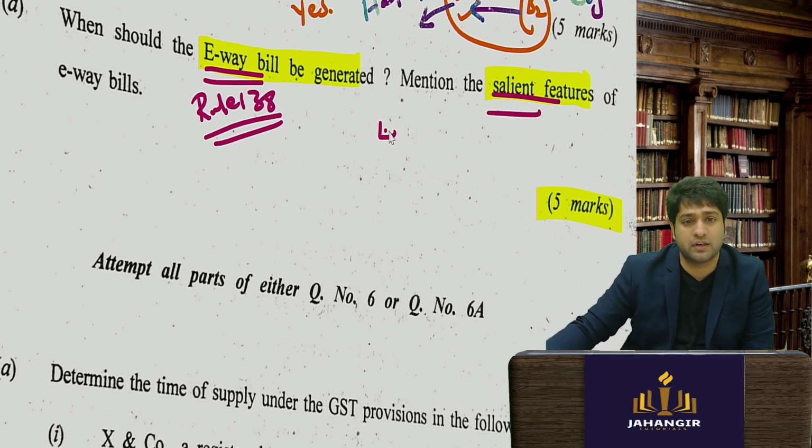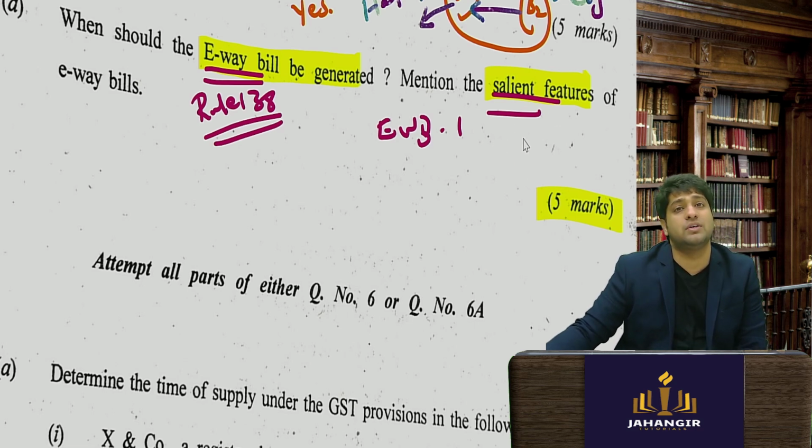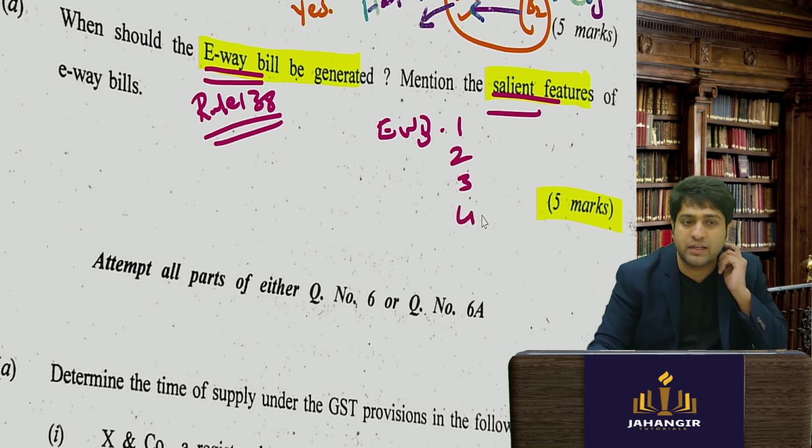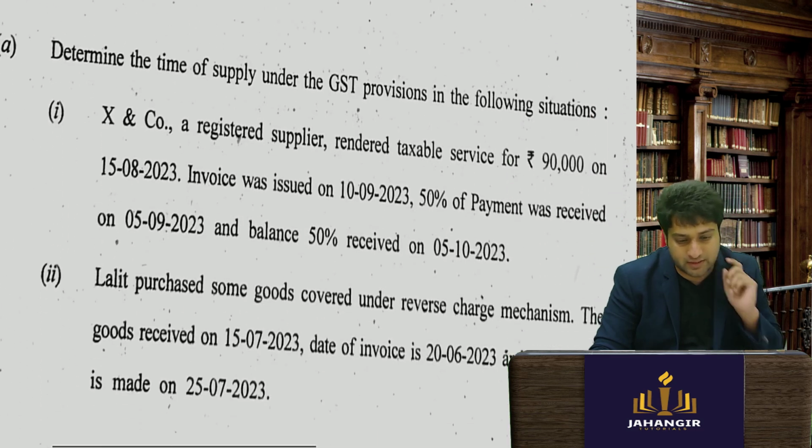Then you will give salient features. E-way bill has two parts. One is part A, which is all the details of everyone and the goods, and this is the details of your vehicle number in part B. So accordingly you can give all the details, etc.